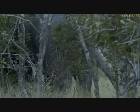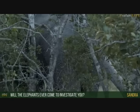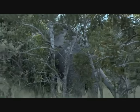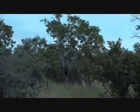Sandra, this is an interesting question because you're asking whether the elephants come over to investigate us. Well, they do very, very often. Even very large bulls like this. Oh, look, we're going to see a tree going down. Or not. No. Very clever elephant. He's just pushed it over enough to be able to break a small branch to reach it.